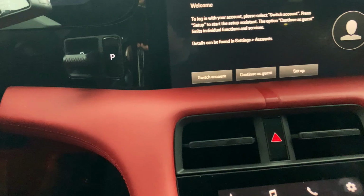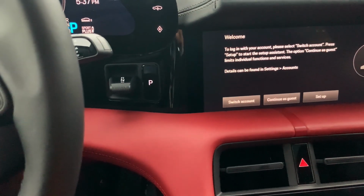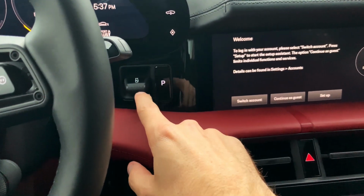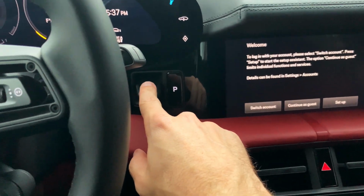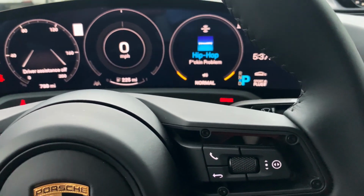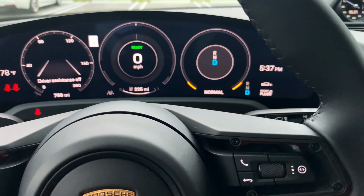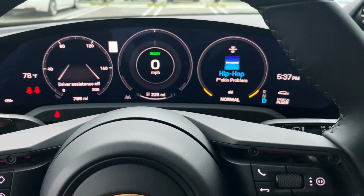The Porsche Taycan has a very similar gear selector to the 918 Spyder, being placed to the right hand side of the steering wheel. We're going to toggle the gear selector down one position. And you can see there on the right hand side of the cockpit, it changes to drive and the word ready, and we're ready to go.